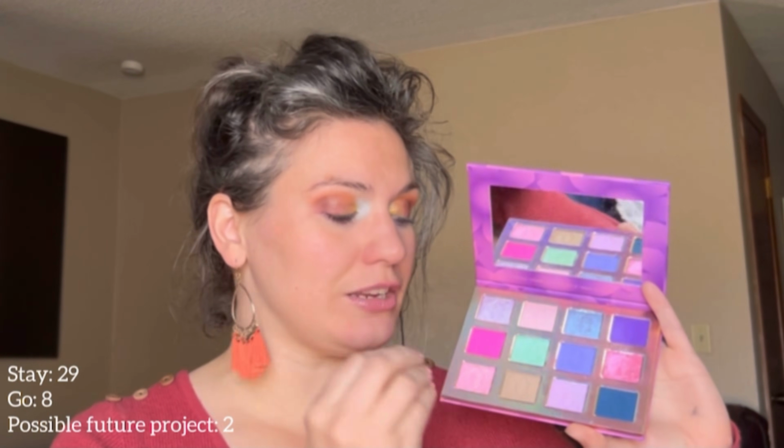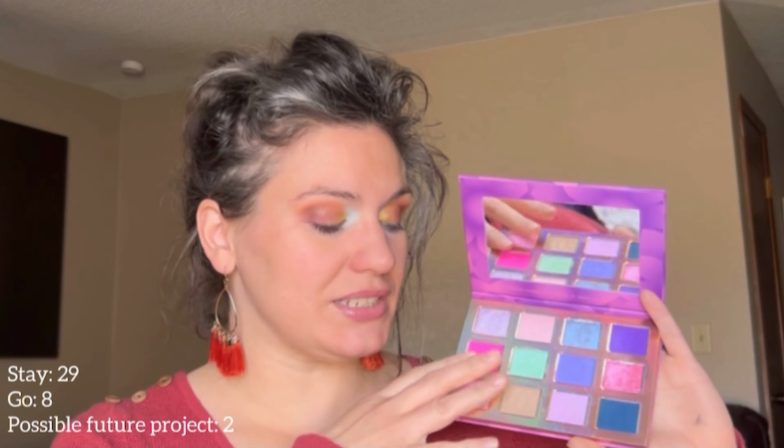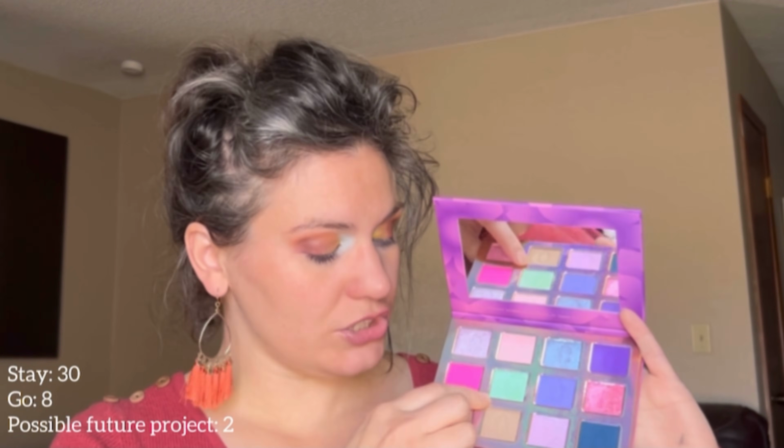This is kind of like unicorn vibes. You know, we've got these candy purples and pinks and minty greens. Super pretty. This shade is the most deceptive shade in my entire collection because never can I get it to look like that. It always looks blue. Doesn't matter what I pair it with. It's a very pretty palette.